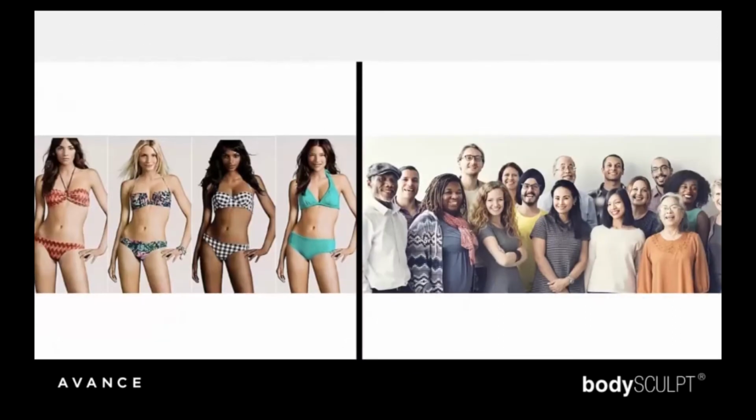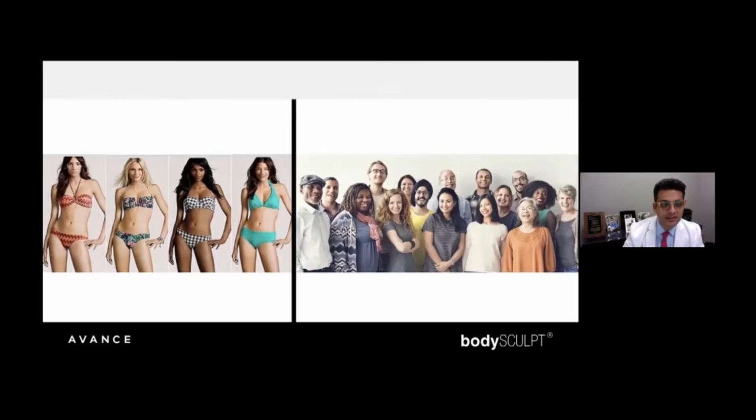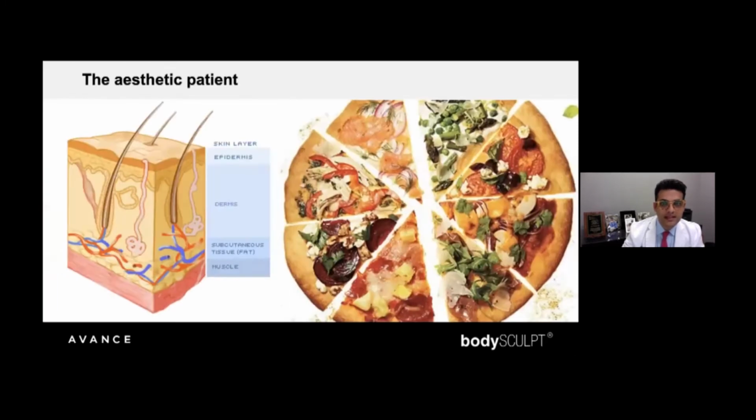And the other thing is, most device companies treat patients in a very singular, very unilateral fashion. So they treat all the patients like you see here on the right side of the slide. But really, our patients come in all different shapes and sizes and have different needs and different desires. So if you really look at the aesthetic patient as almost a pizza pie, we have skin, which can be cheese, the fat layer, which is tomato sauce, and then the muscle layer, which is bread.